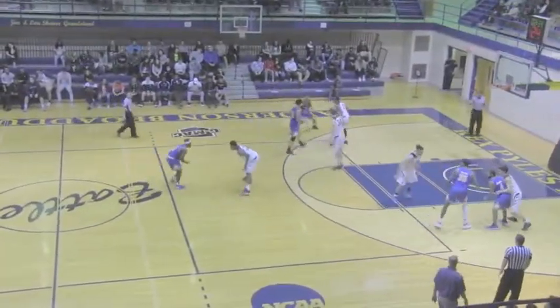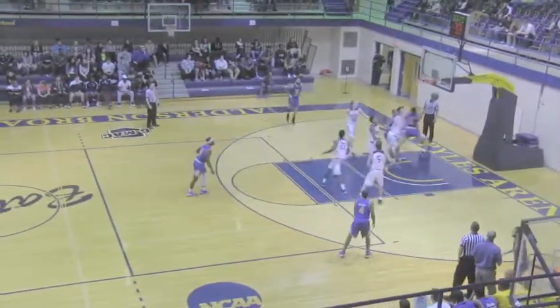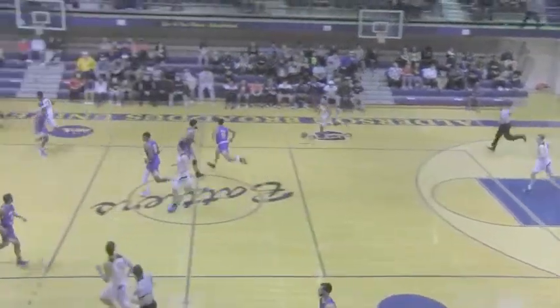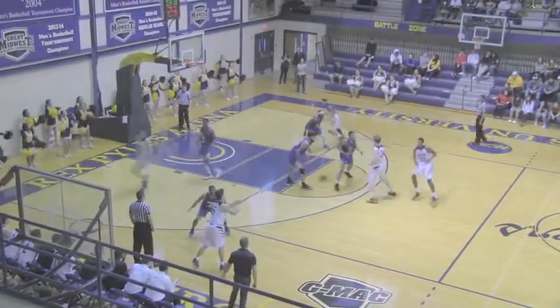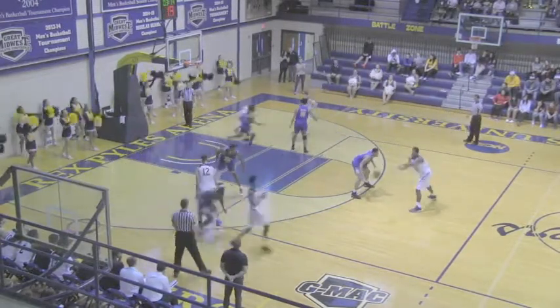62-59. Matt Watkins with the ball, guarded by Davis all the way to the rim. And a layup for Mike Davis. Give him 25. Jordan now. Gives it to Spotleson, top of the key. Now to Majestic. Majestic being guarded by Sanders. Back to Shepard at the top of the key, being guarded by Mike Davis.